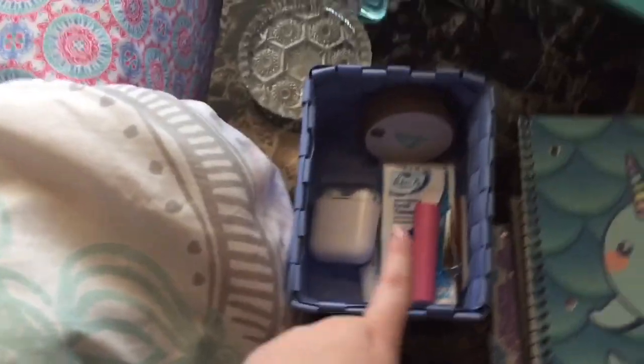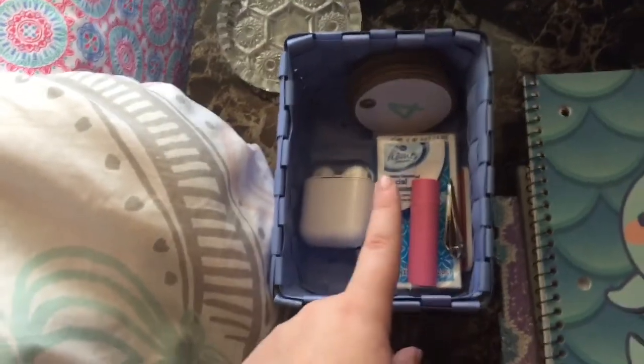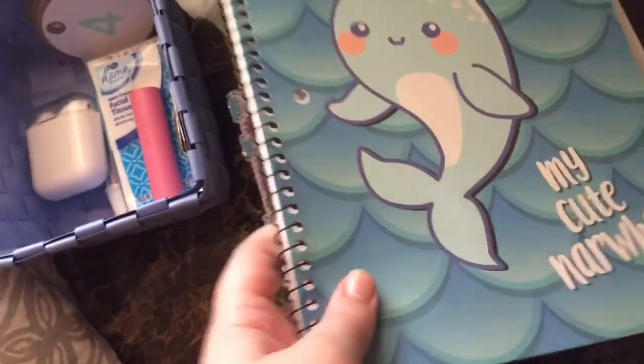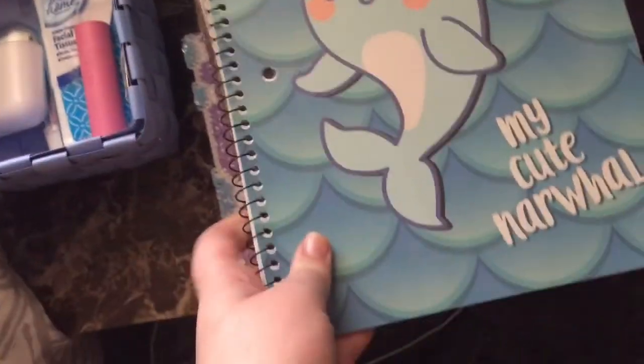Sanitizer, coaster, a picture of me and my brother. And then I have just some stuff in here. AirPods, my date thing, lip balm, stuff I need. Here's where I have all my journals. I have my pens in there. And then this is my YouTube journal. This is a journal, and then there's another type of journal right there, and then that's just a personal journal.